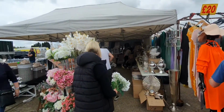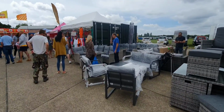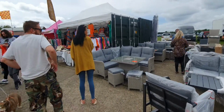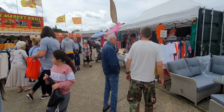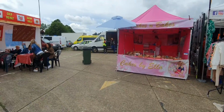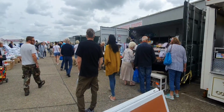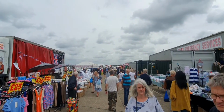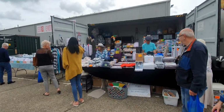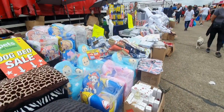Garden furniture. Cake shop. More pet beds.